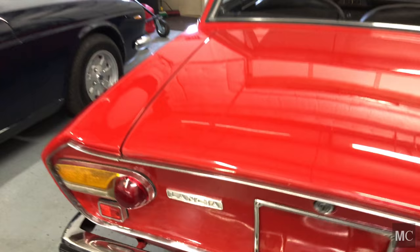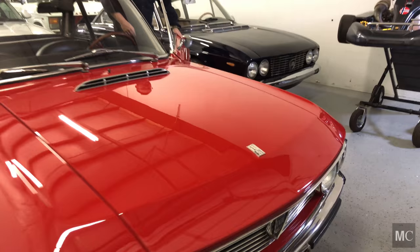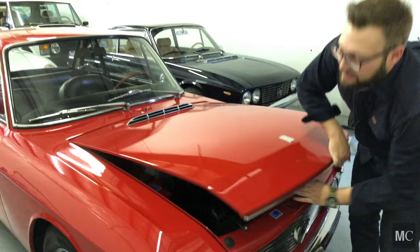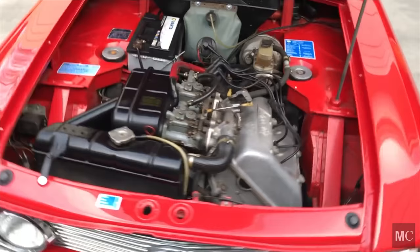This car was fully serviced by Santos's Italian Car Service in Los Angeles. They did new brake pads, new brake fluid, that ignition switch I spoke about. They did a new valve cover gasket and also an oil pan gasket as well. This is a 1.3 liter V4, a very interesting engine.